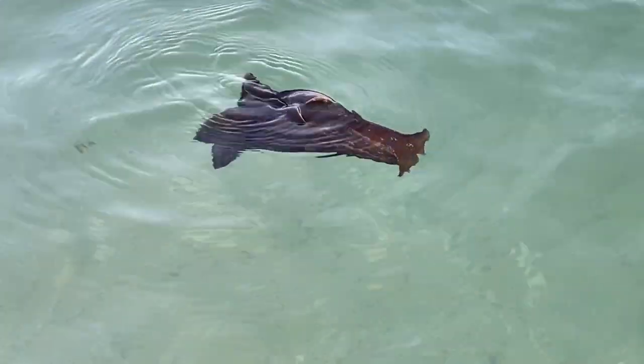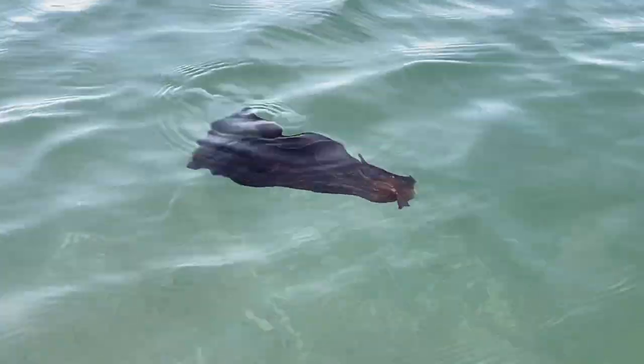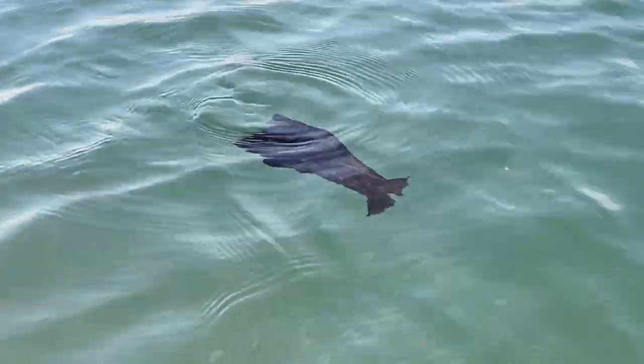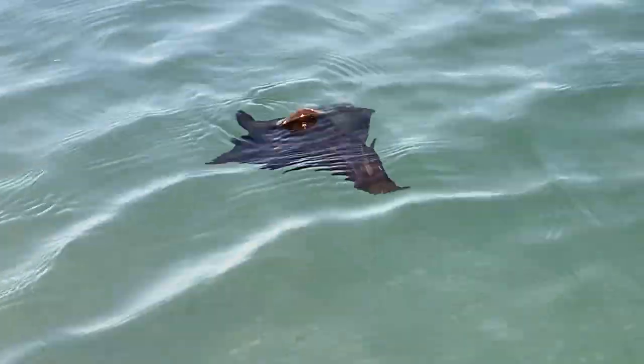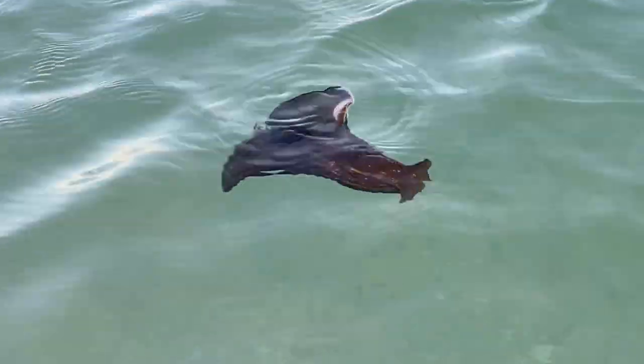Very, very interesting creature. When they're scared, if you go to pick them up or touch them, you'll see they shoot out like a purple dye, like a squid, like an octopus, like an ink.